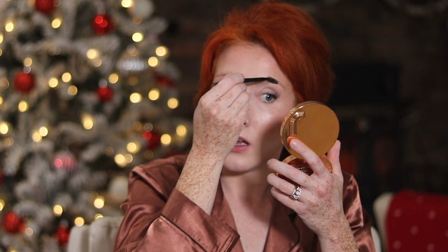But for eyebrows, what I've been doing lately, when it's just like an everyday look, okay, this isn't natural, but an everyday look, like, looks like I tried, but I'm not going over the top, I'll just take the NYX Thickening Brow Mascara.